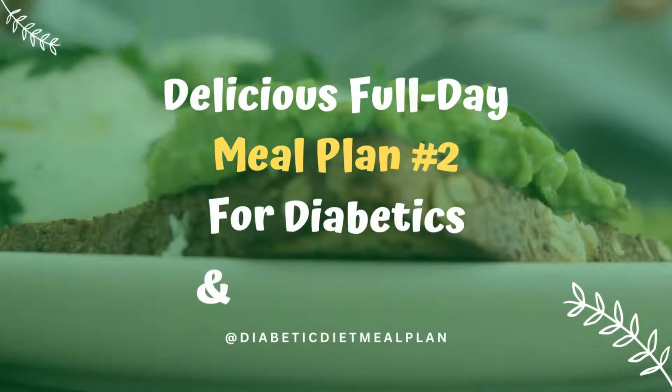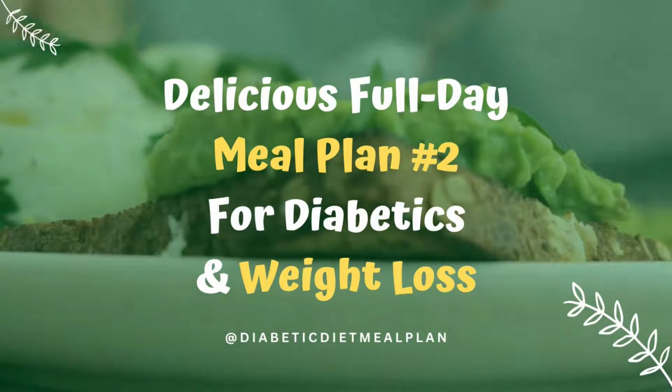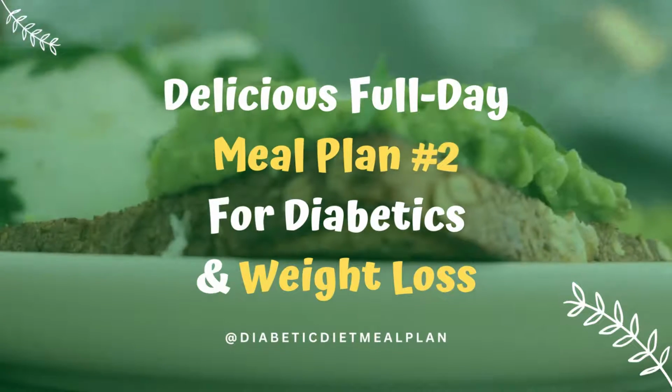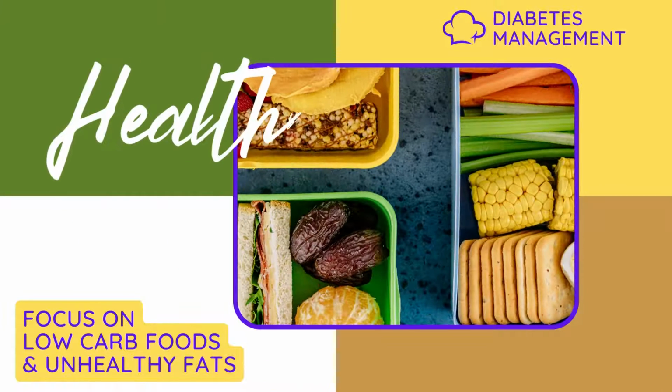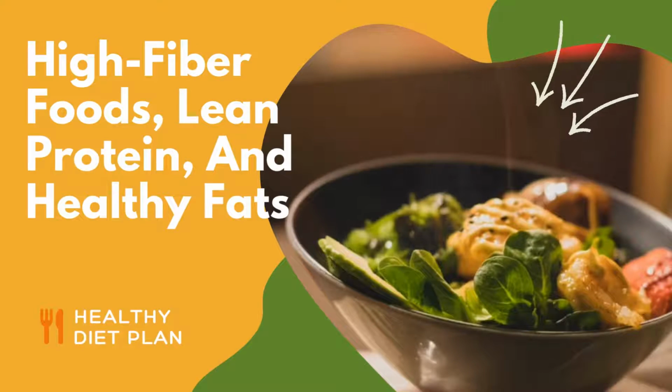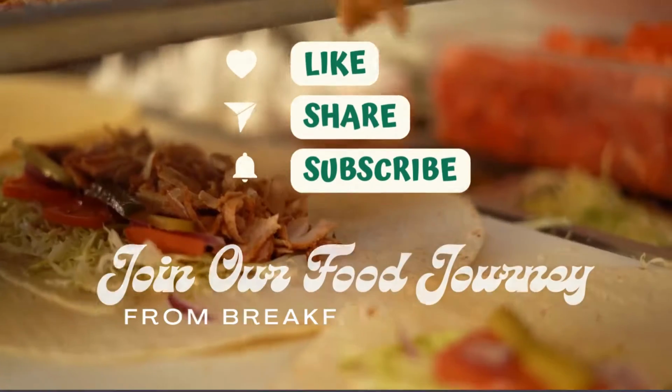Today, we're thrilled to present Meal Plan Number 2, a fantastic choice for diabetics and weight loss enthusiasts. When it comes to managing diabetes, it's crucial to focus on foods low in added sugars and unhealthy fats. Instead, we emphasize incorporating high-fiber foods, lean protein, and healthy fats into your meals.